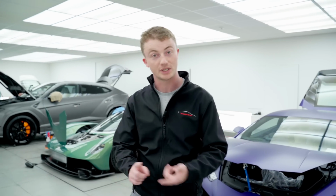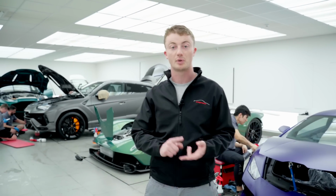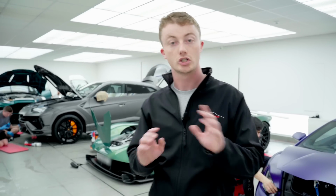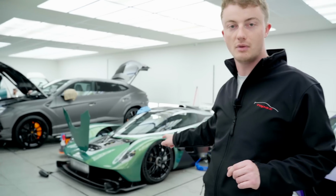our stealth PPF to protect the paint, because if you scratch a car like this, you cannot polish it out, and also to preserve that satin finish, because you cannot use gloss film on a satin paint, which some of you might not realise. Then next to it, we've got the epic Aston Martin Valkyrie.